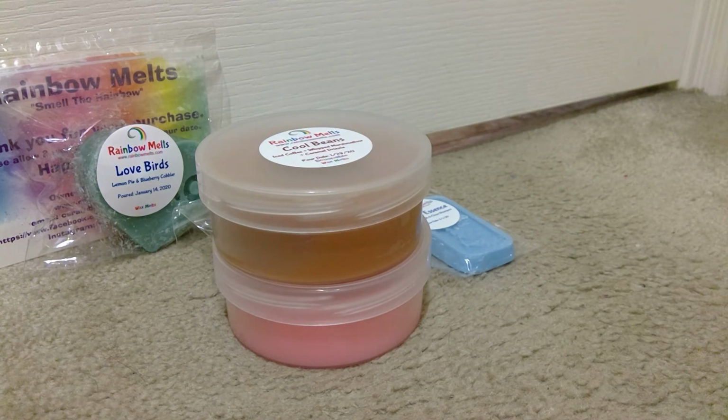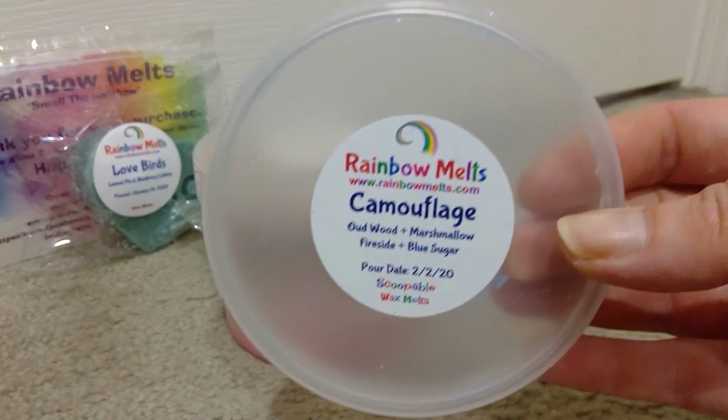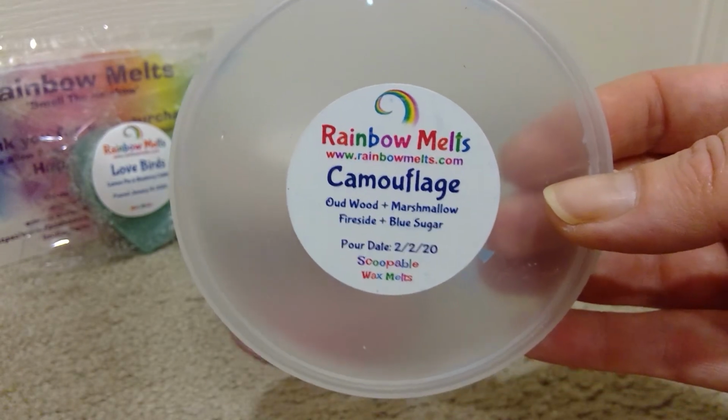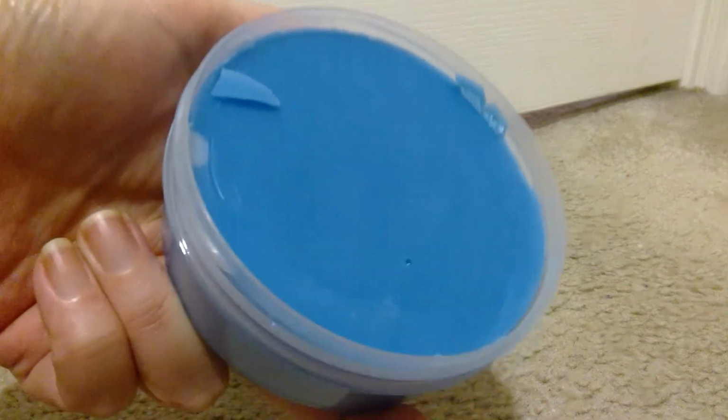Then I picked up Camouflage, which is Oud Wood, Marshmallow Fireside, and Blue Sugar. You guys know I have been obsessed with fireside type scents. I love that smoky campfire yum yumness. And Oud Wood, of course, mixed in with some Blue Sugar as well. And it is a pretty blue wax.